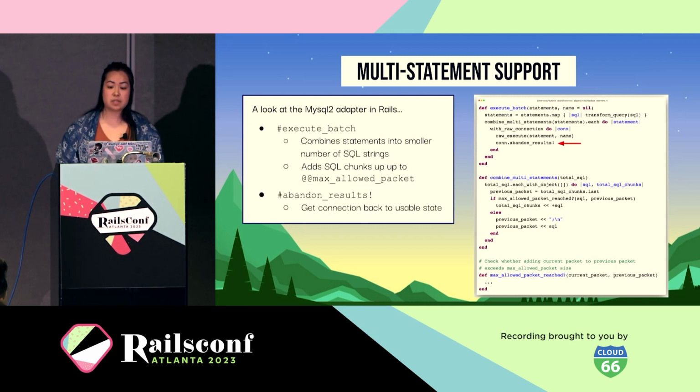We use abandon results to get the connection back into a usable state. So with multi-statement queries in MySQL, all of the results must be processed before the connection is usable again. Abandon results essentially just throws all the results away so the connection is immediately usable because we don't actually care about processing the results.